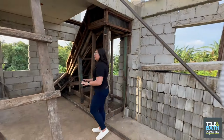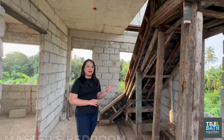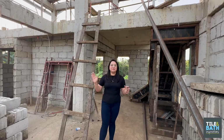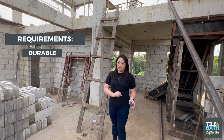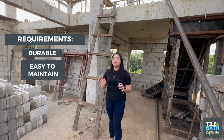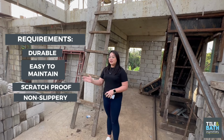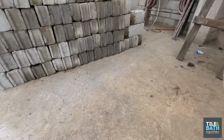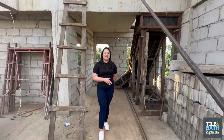And then this will be our receiving area where the stairs papunta sa master's bedroom area is. This area will be the busiest area sa buong vacation house namin. So, we want our tiles to be extra durable, easy to maintain, hindi basta-basta nagagasgas, at kung pwede, hindi na rin madulas. Because ito rin yung daanan sa deep pool namin. We also want our tiles to make our space look bigger and maaliwalas at the same time.